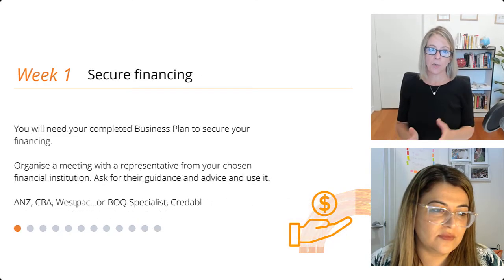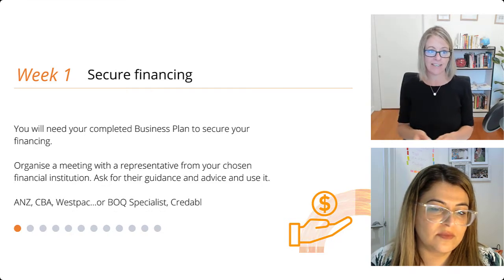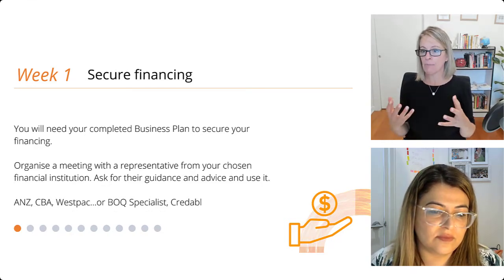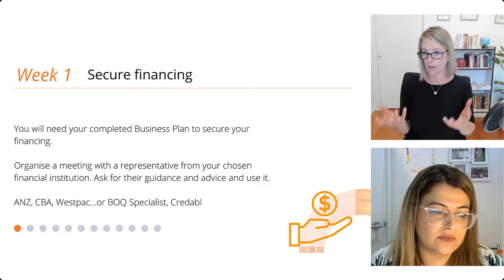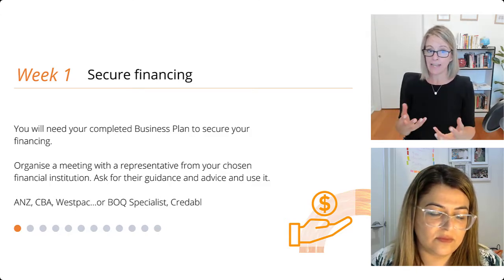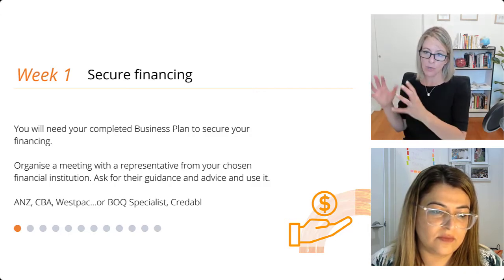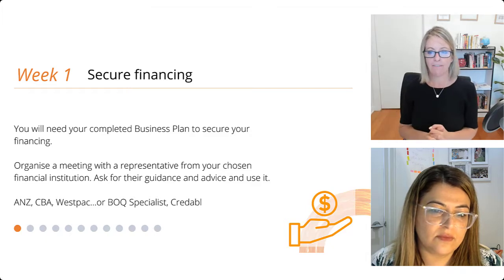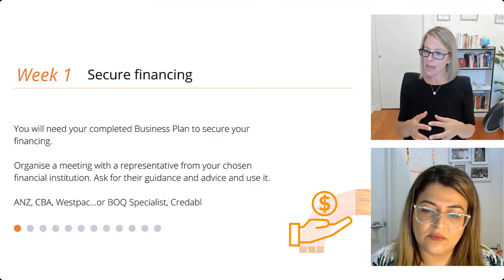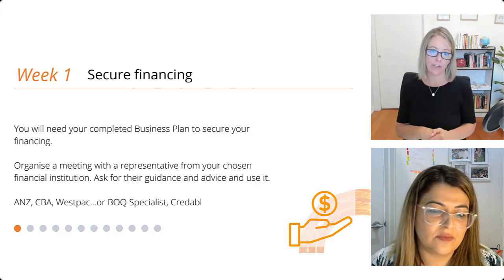Secure your financing. So you will need to have your completed business plan to be able to secure your financing. So organise a meeting with the representative of your chosen financial institution, whether it be ANZ, CBA or Westpac, one of the banks, or it could be Bank of Queensland Specialist or Credible, one of the more dental health service related financial institutions. So sit down with them and allow them to guide you through the process as well. They'll tell you everything that you need.